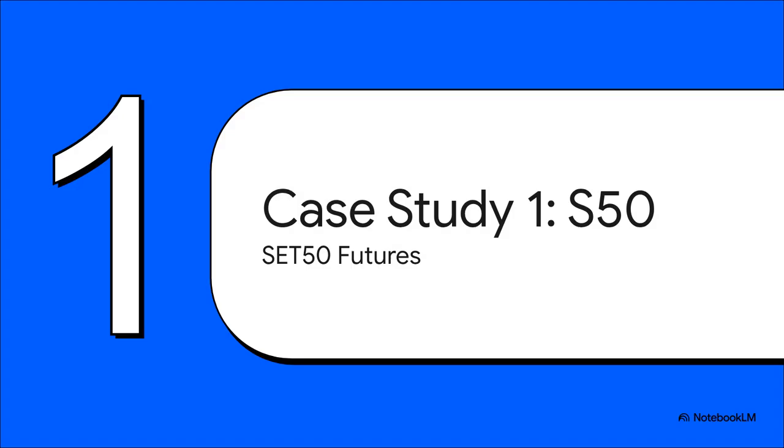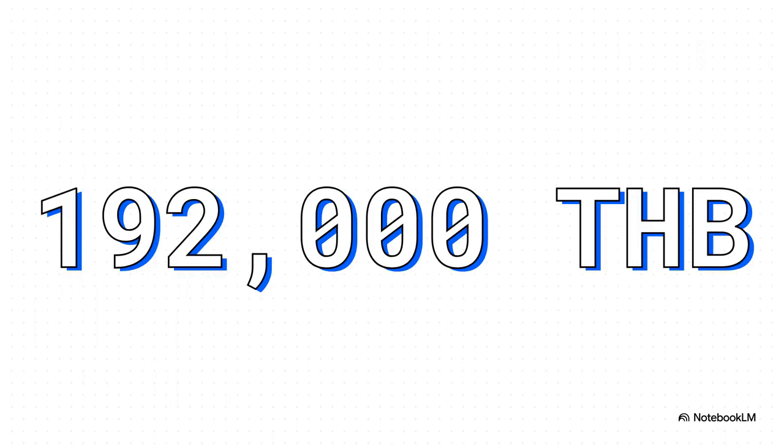All right, enough theory. Let's make this real. We're going to walk through a case study using one of the most popular products out there, the SET50 Futures, or S50 as everyone calls it. First things first, you have to appreciate the scale we're talking about here. With just one S50 contract, you're not just playing with a few thousand baht you put down as margin. No way. You are actually controlling an asset worth almost 200,000 baht. That, right there, is the magic and the danger of leverage.